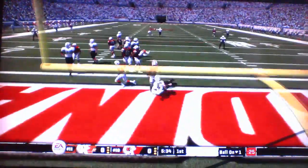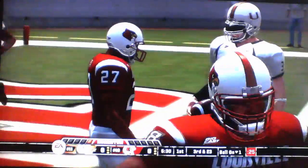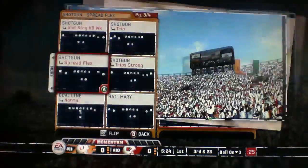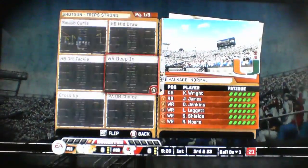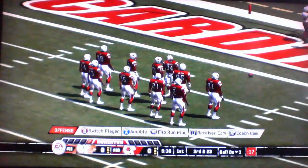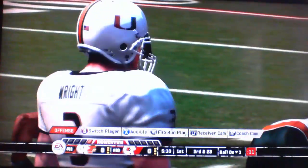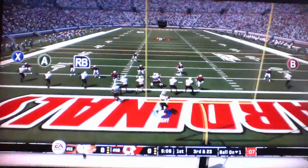Oh my god. No, I was hitting the button. Oh, it wasn't a safety. Holy shit. They sent a full-on blitz, and I was trying to hit Javaris James up the middle, and he wouldn't throw the damn thing. I'm surprised. I thought that was a safety. I'm pretty sure I just heard him say safety. Well, I guess God has given me another chance, because he knew that was some BS. So, 3rd and 23. Not a very good offensive start off.